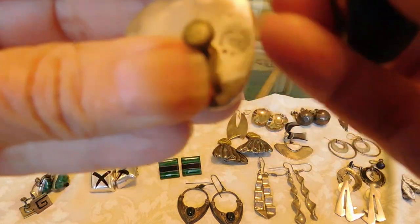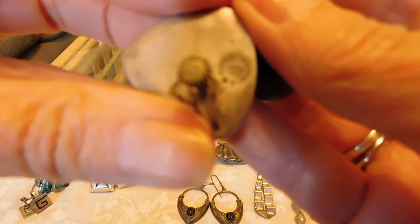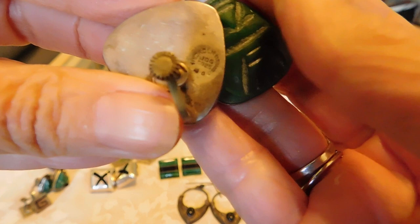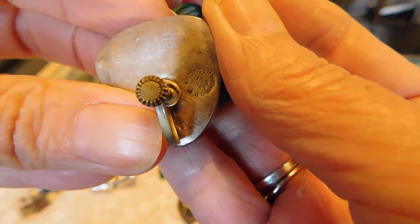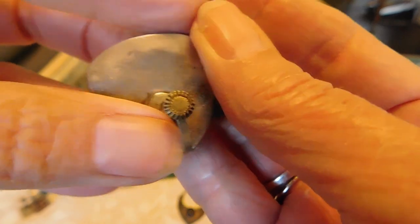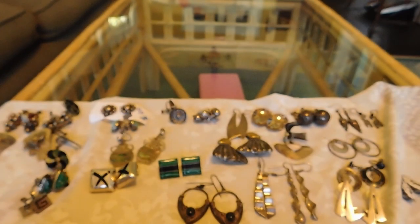You can see it really clearly on this one. Trying to block out the background so you can see it. JGG 925. Cool.